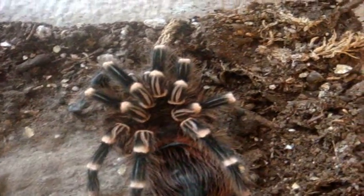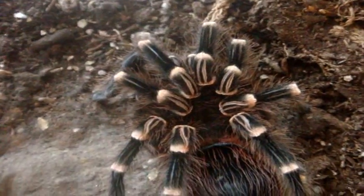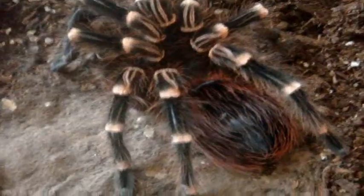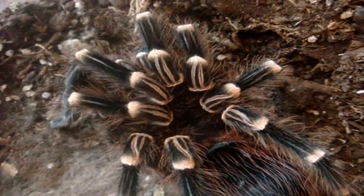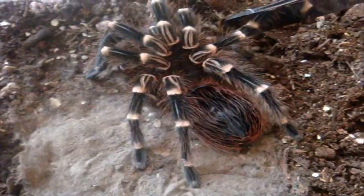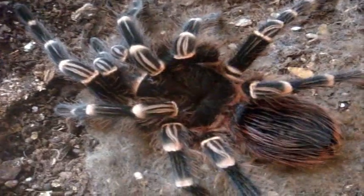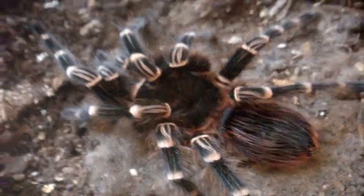And this is Sasha right after her molt. I unfortunately missed the tail end of it because I fell asleep. She looks absolutely gorgeous. You can tell by her really sharp red hairs on her abdomen and the patterns on her legs. Just very slightly different than the A. geniculata. I just want to prod her to show you how large she is. She's at least a good 6 inches, almost 7. Simply amazing.